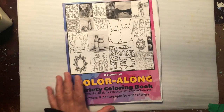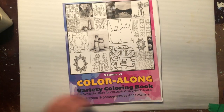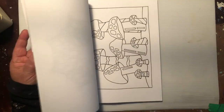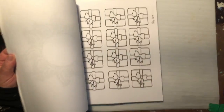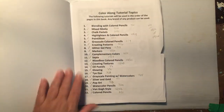And if you have not gotten this book, the coolest part about this book, it's cooler and cooler every time I say it, is that this book has all brand new pages that have never made an appearance in any other book. So this book was created exclusively for this color along book, and it is horizontal, which I like a lot. A lot of people have commented about that. And we're going to be doing some interesting things with Color Along Volume 15.